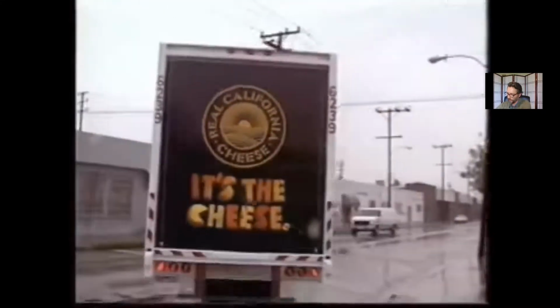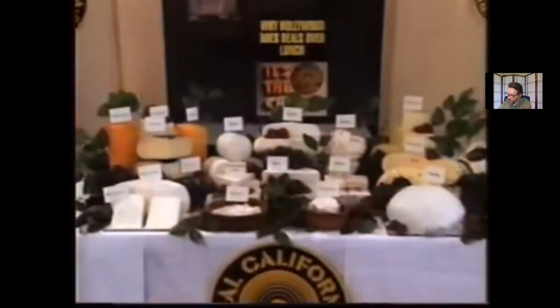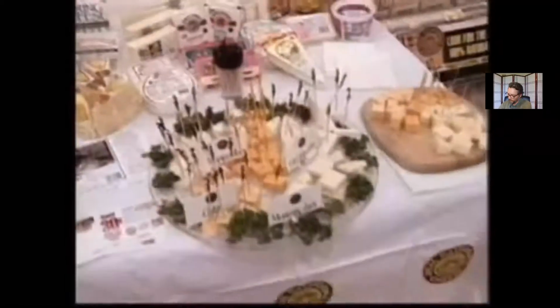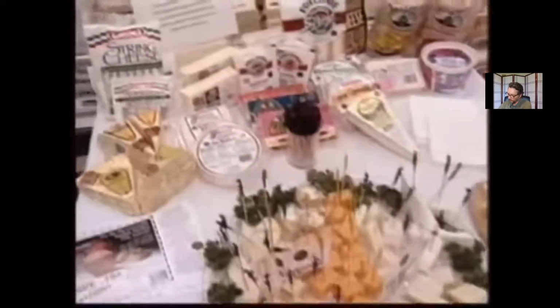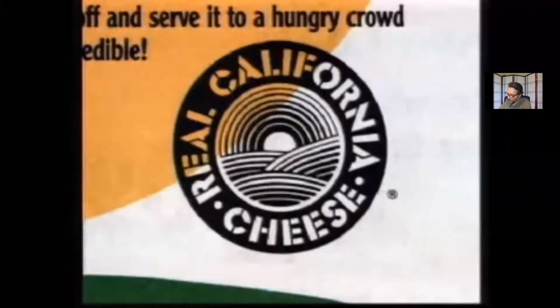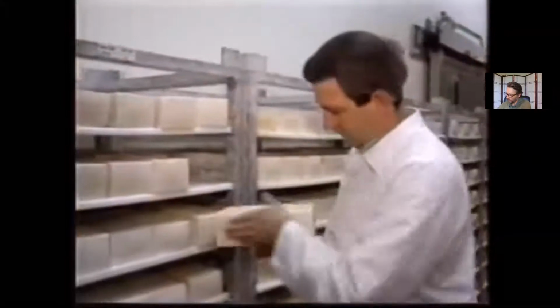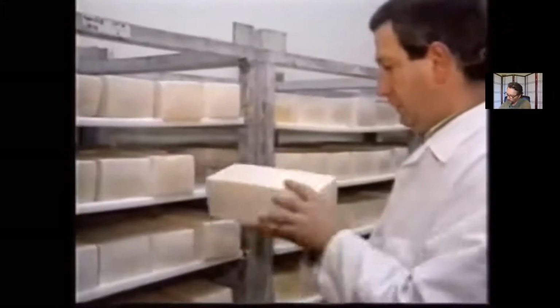demand for California cheese. Well, It's the Cheese is a campaign that's supposed to get you to like cheese that's produced here in California. It actually gets you to prefer it over cheese that comes from someplace else. To do this, the board had to create a single identity for a range of products made by many different manufacturers throughout the state. In other words, they had to create a brand. They started with a brand name, Real California Cheese, and a logo, and used them to refer to all California cheese products produced by cheesemakers who passed certain quality standards.